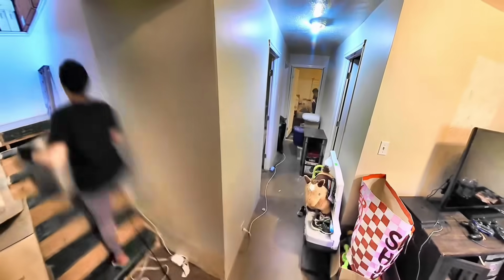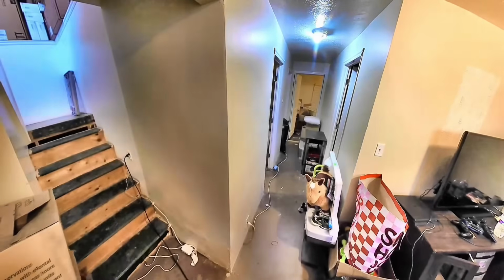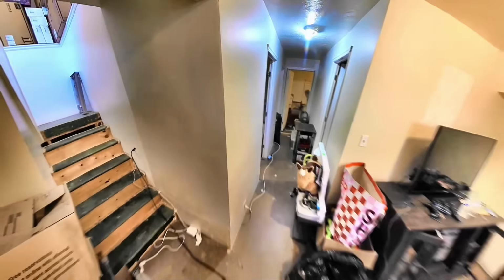So while my mom continues to unload some of these boxes, I'm going to take more out to my truck to get those loaded up to take over to the storage unit.